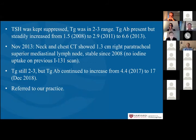One of the messages we wanted to bring to the fellows was that thyroglobulin is a very good marker, except if there are thyroglobulin antibodies. In the presence of antibodies, the thyroglobulin, you will see this 2 to 3 is disproportionately lower and misleading based on the anatomic studies that you'll see in just a moment. And that's because of the presence of antibodies. But rising antibodies is a surrogate for progression of disease.